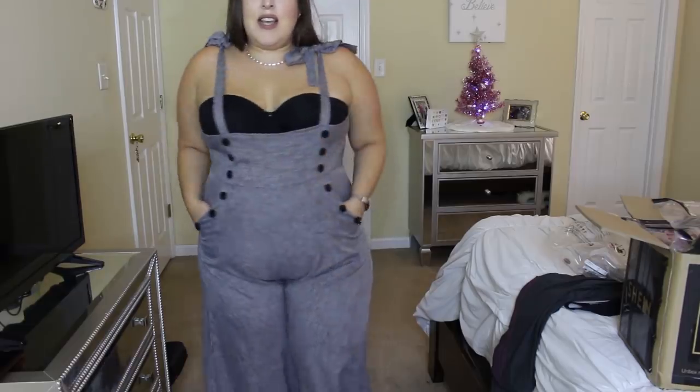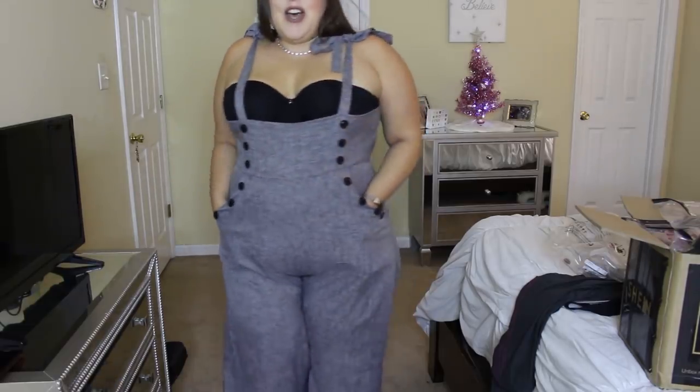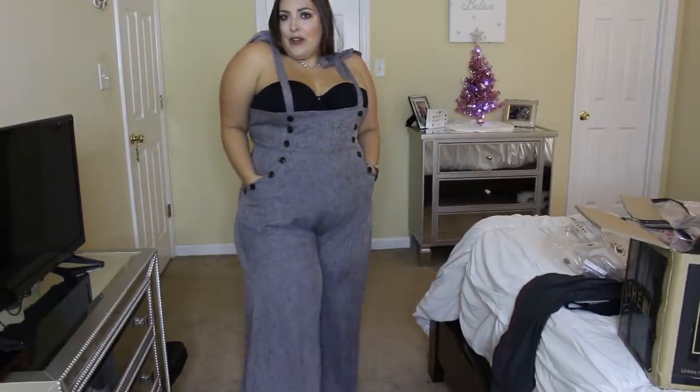But how cute is this? I don't know. This just brings me back to like being a child. I feel like I look like a little girl, like a cute little girl. Like, hey. Okay, so this top right here is a size 3X. I should have went with a 2X because it's a little big right here in the arms. It does have adjustable straps.